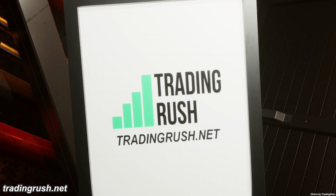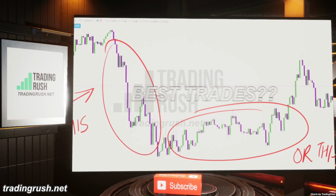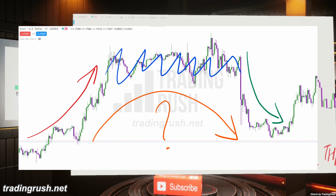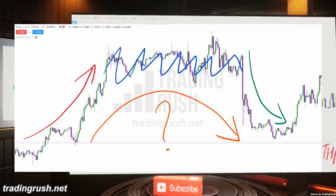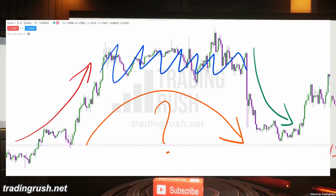How to make sure the trades you take while day trading Forex will have a high probability of making money. Well, here are some steps that can not only make you more money in trading, but also help you find some of the best trading opportunities quickly.